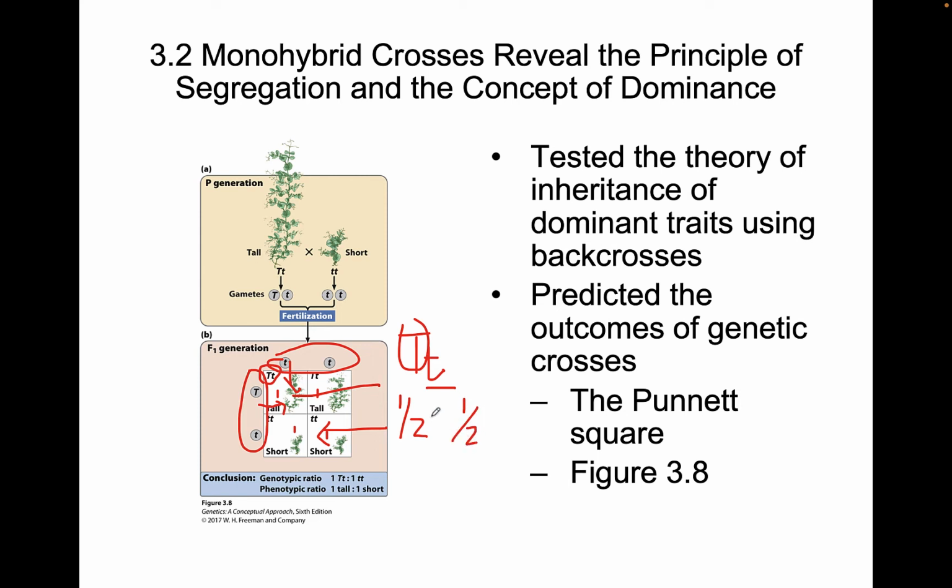Because these are independent events, we apply the multiplication rule, and as a result, our total probability of getting this genotype is 1 over 4. And as a result, it's going to produce a tall phenotype. So this is how we can apply the multiplication and the addition rule to genetic crosses.